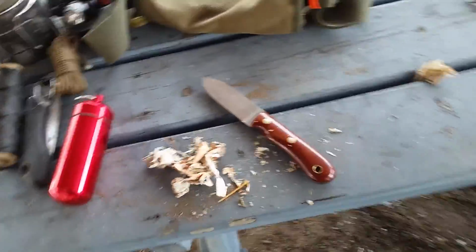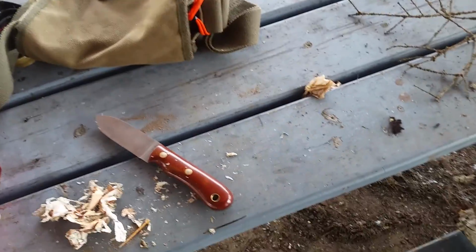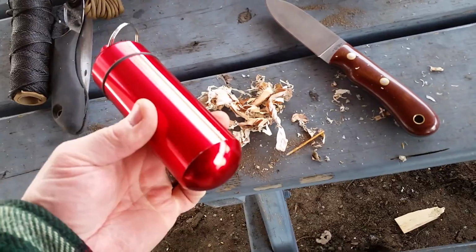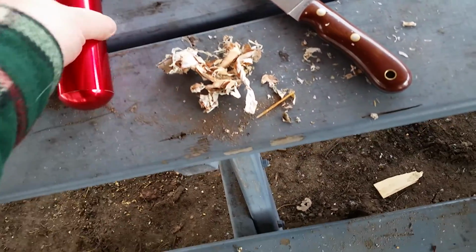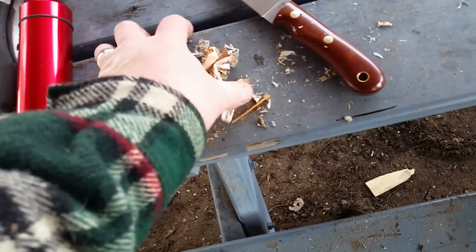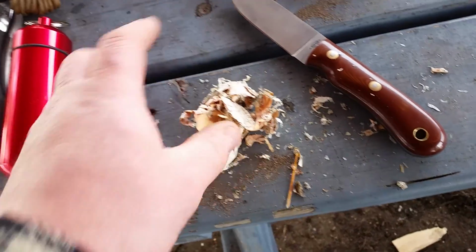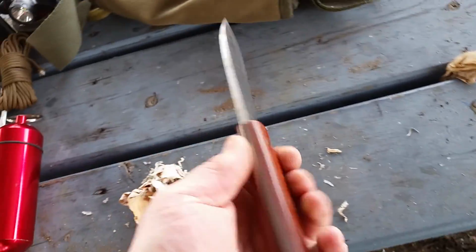So back with you here. I didn't bring out a lot of stuff today, so I got a little bit of birch bark collected. That's in the very bottom of my canister here. It's always nice to have some natural tinder. It's already kind of pre-fluffed up a little bit. We're gonna use that, and we're gonna use my knife that I brought.